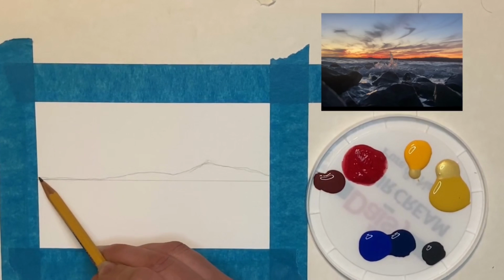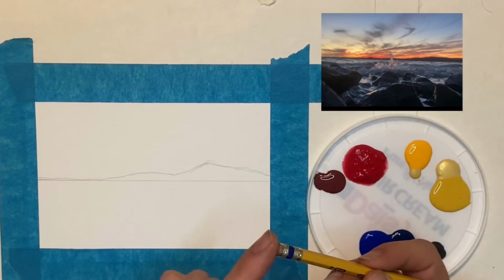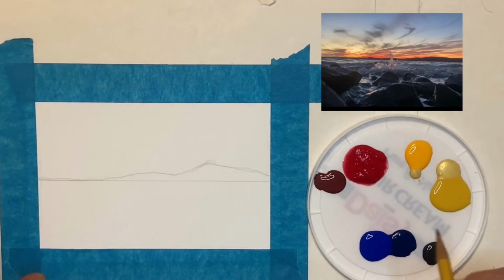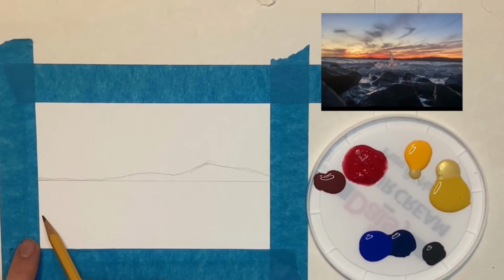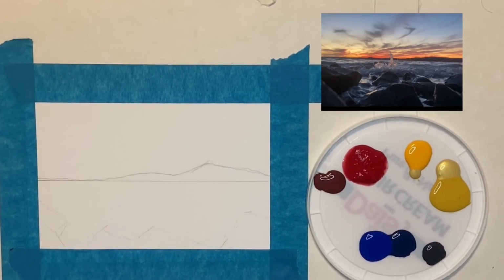And I typically don't use an eraser because I don't want to ruin the surface by rubbing it with an eraser, and it gets just kind of a weird texture that way. I know that I have some rocks here in front, and I'm going to just kind of rough them in a little bit. Just to remind me they're there. My painting isn't going to be exact, and I know that. I'm okay with it. My first color, I'm going to start with my lighter colors here.